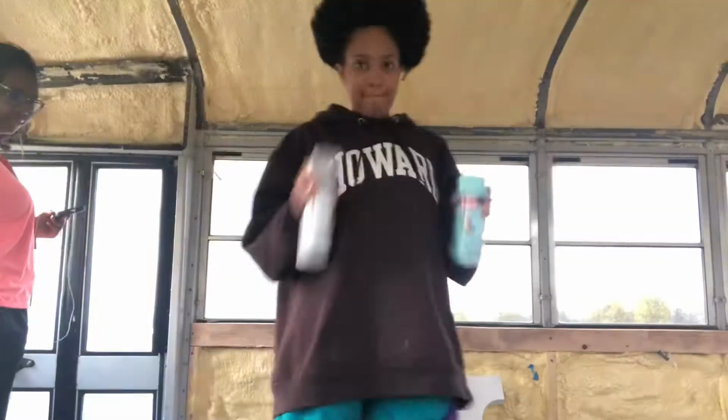So yes, this stuff says it's going to dry in 10 minutes or less. If you've ever spray painted before, you know how fast this stuff dries. I need to start shaking, so that we can get painting.